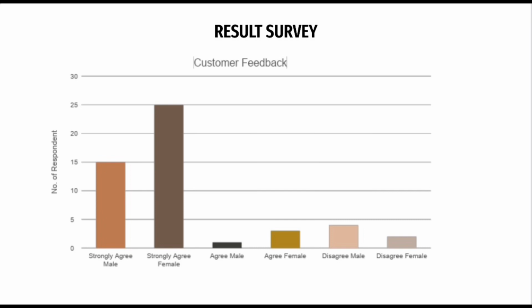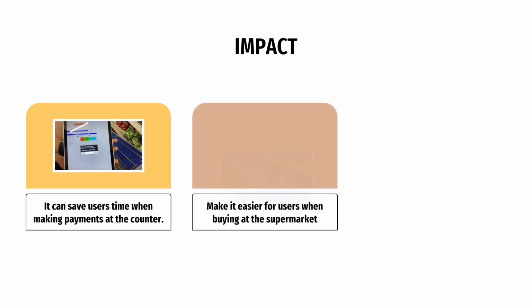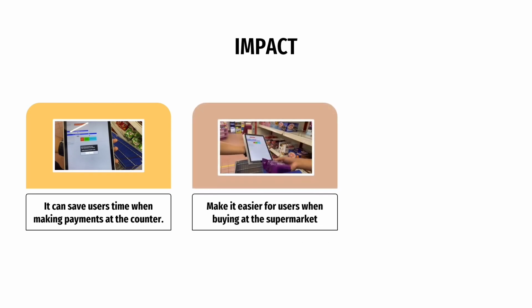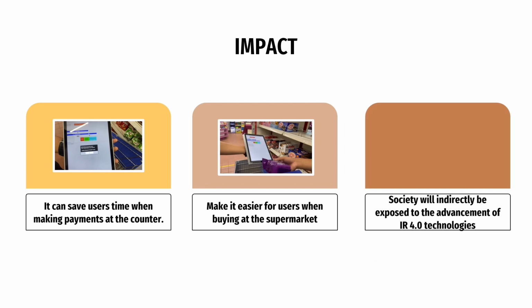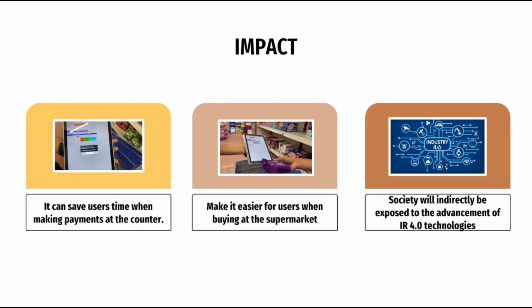Next is the impact of our project. The first one, it can save users time when making payment at the counter. The second one, it makes it easier for users when buying at the supermarket. And the last one, society will indirectly be exposed to the advancement of IR 4.0 technologies.